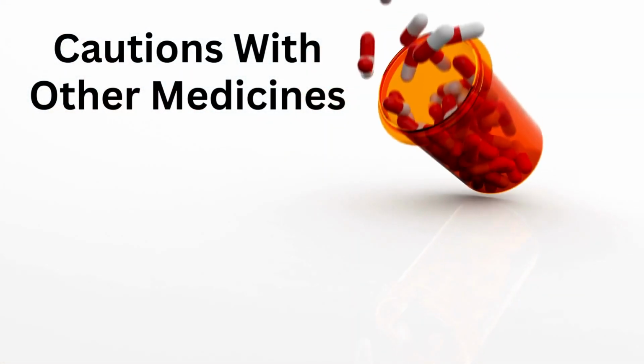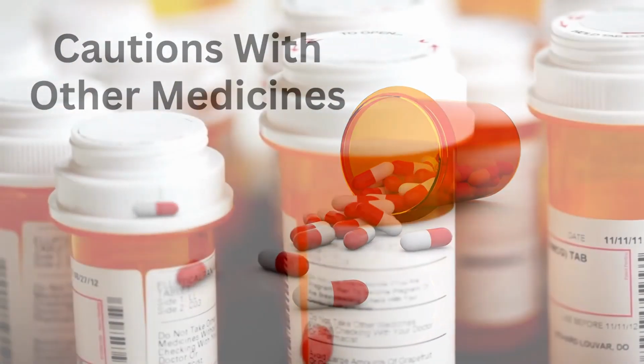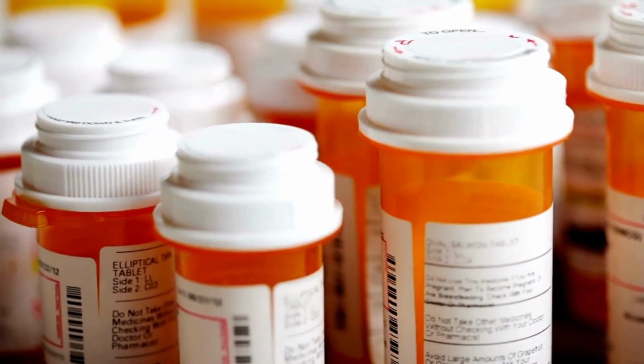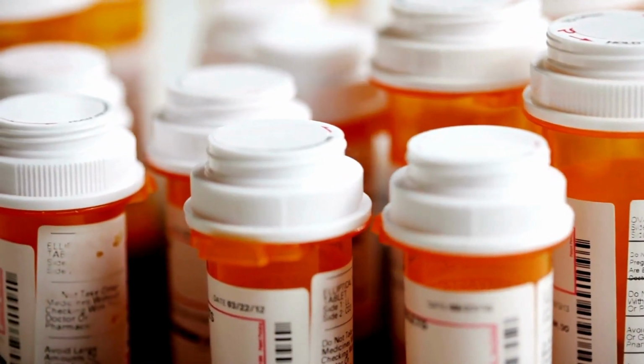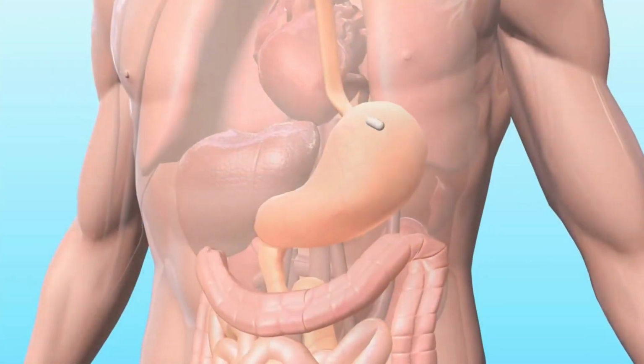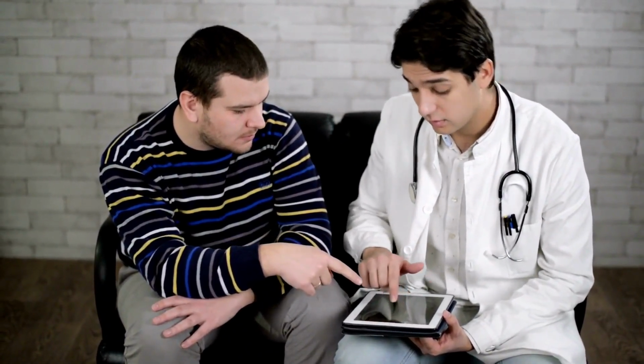So what are the cautions with taking omeprazole with other medicines? Some medicines and omeprazole can affect each other and make it more likely that you'll have side effects or stop one of the medicines working properly. So tell your healthcare provider if you're taking these medicines before you start omeprazole treatment.